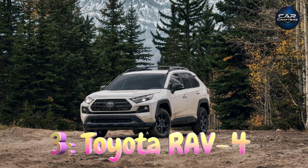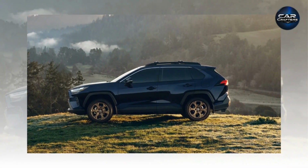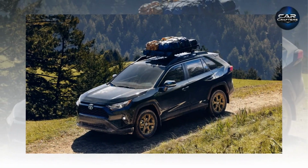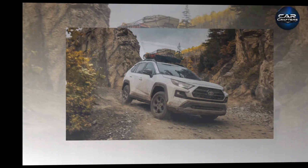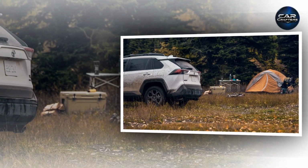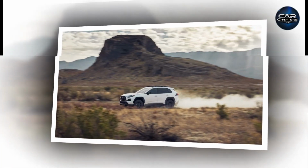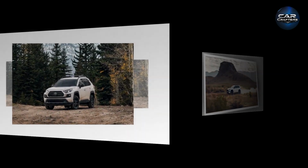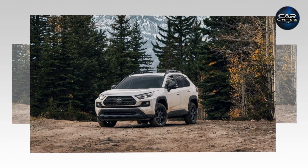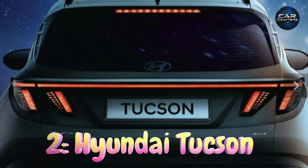Number 3, Toyota RAV4. Coming in at number 3 is the legendary Toyota RAV4. Toyota is known for making cars that just keep going, and the RAV4 is no exception. This SUV not only boasts impressive longevity, but also some of the lowest maintenance and repair costs in its category. Whether you're tackling daily commutes or weekend adventures, the RAV4 is easy on your wallet, and it's packed with tons of practical features.